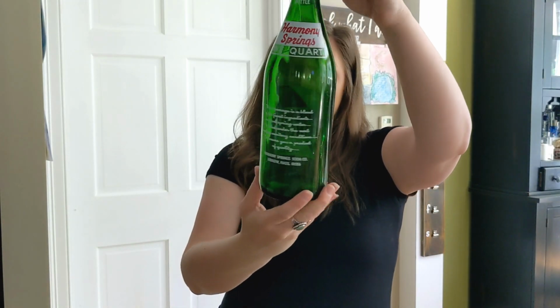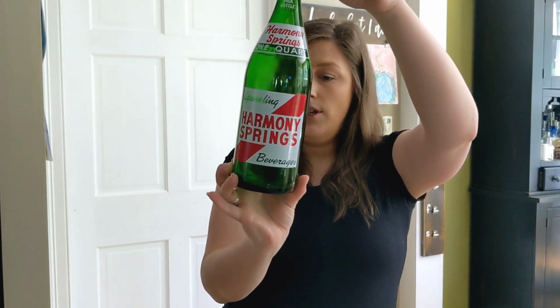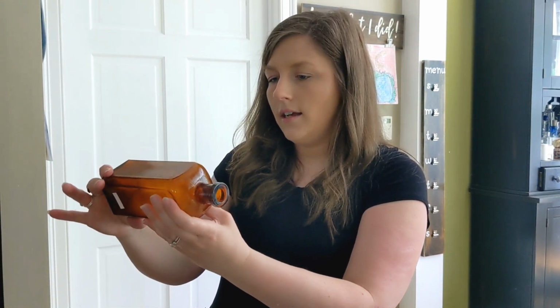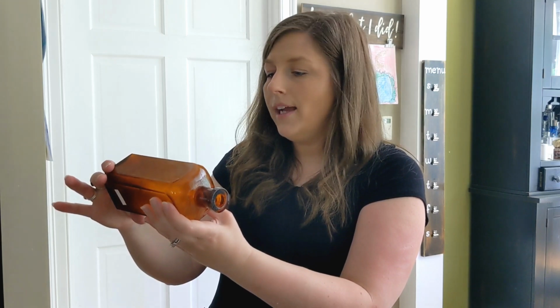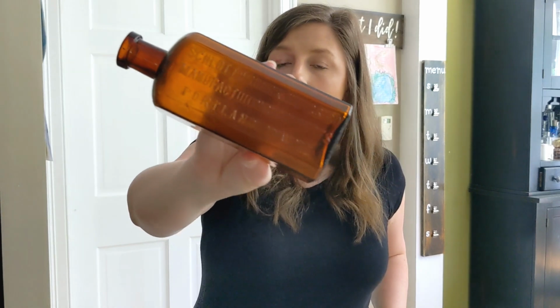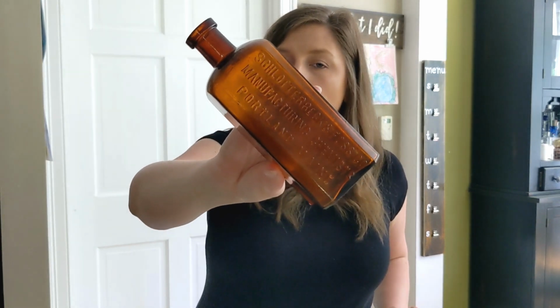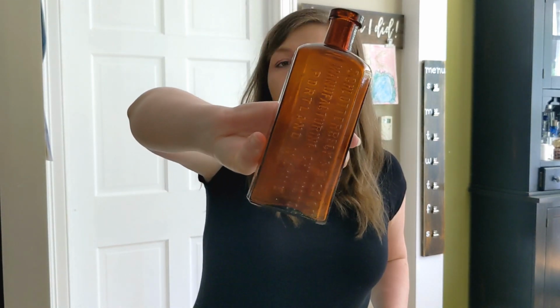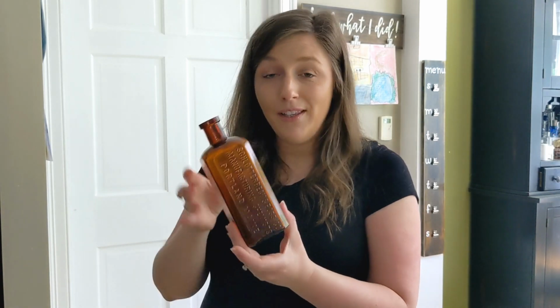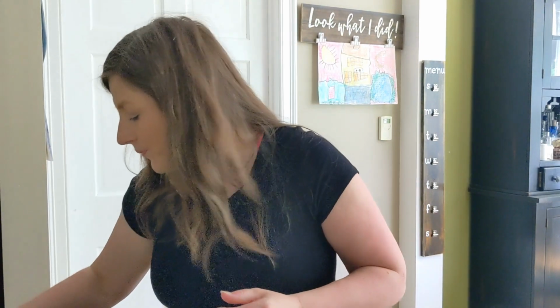This is a huge one. Harmony Springs beverages. Look how huge that is. Like, seriously, it's bigger than my head. And this one here is Schlotterbeck and Foss Manufacturing Chemists from Portland, Maine. A lot of you are probably familiar with Portland over in Oregon. I had to think of that. But here in Maine, Portland is our biggest city. So we have a lot of things from Portland, Maine.